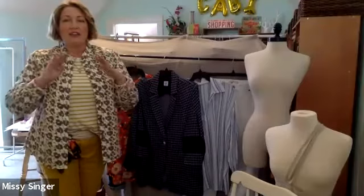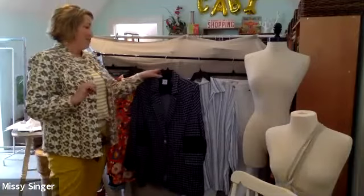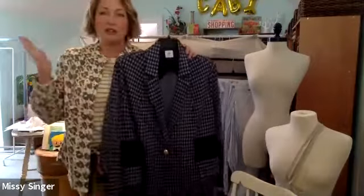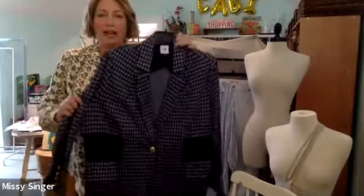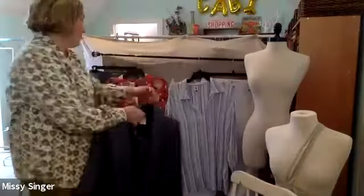Again, creating structure that smooths out the curves and the lumps and the bumps on top. Any jacket is going to be really great if you're a woman who's really trying to slim down your upper body and create a waistline. And of course, our check blazer is perfect for that.